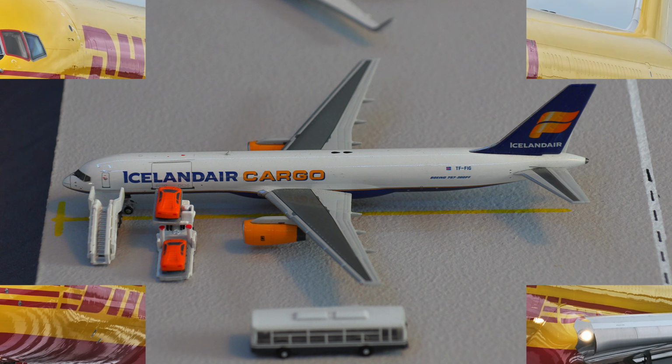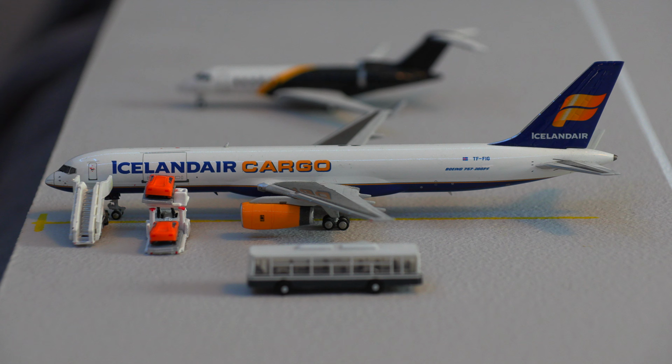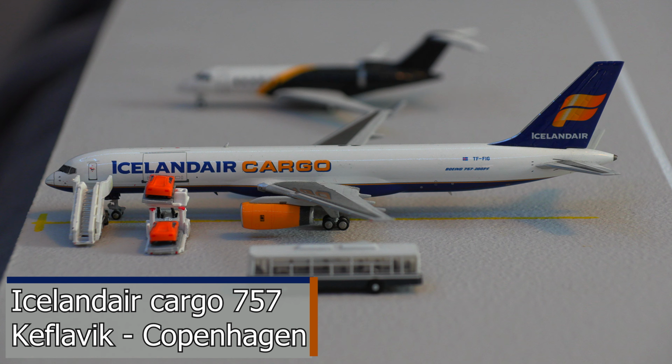Moving on to the cargo section as well as the private jet section, we have this Icelandair cargo 757 freighter. This aircraft is loading on the pilots, as well as you can see it is loading on those brand new smoking Ferraris. This aircraft will be departing for the flight out to Copenhagen.